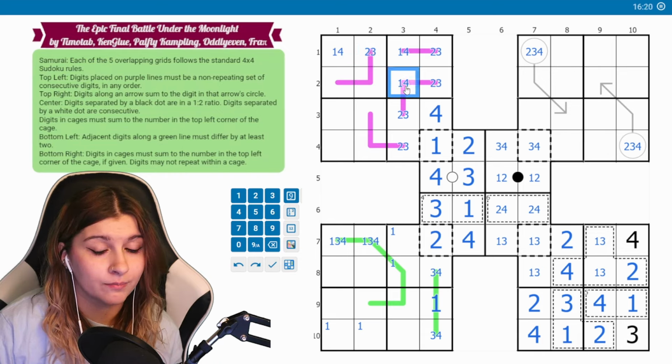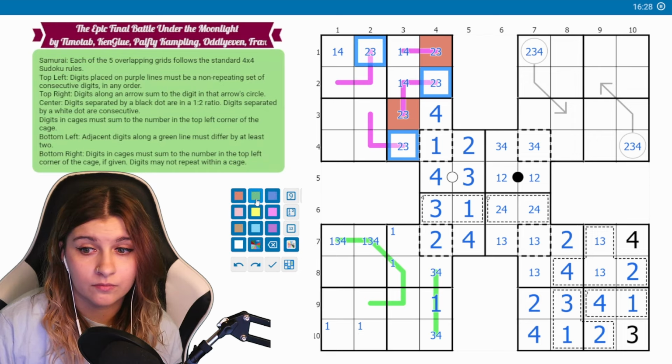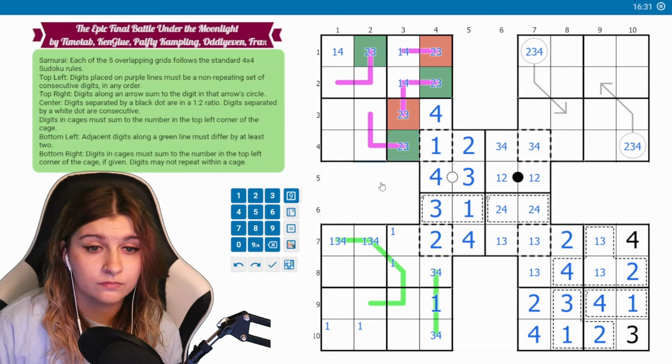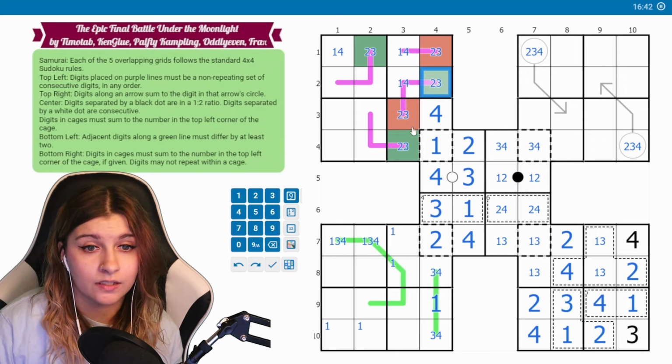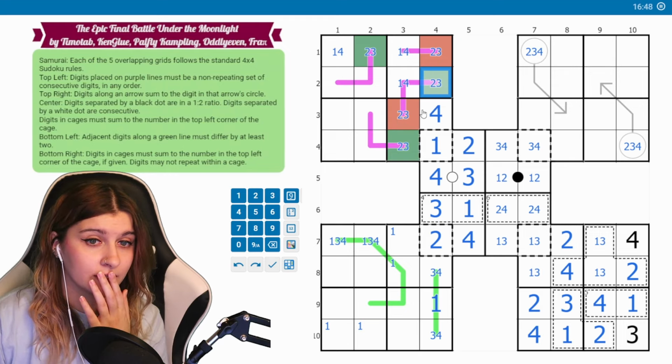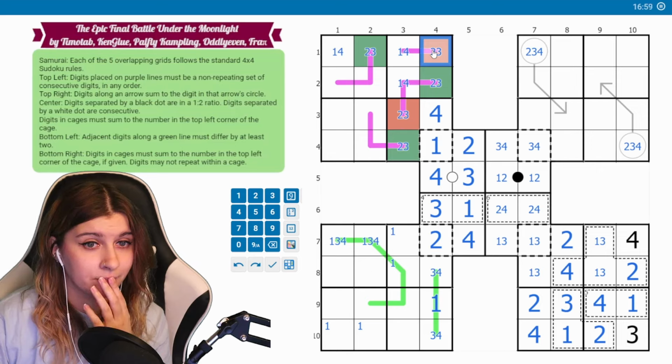Wow, this works either way. These are the same. And these are the same. Man, I keep wanting to take this 2 over here. But if this is a 2, 1, 3, or a 2, 4, 3, actually, either one of those works. This will either be 1, 2, or 4, 3. Yep. Okay.